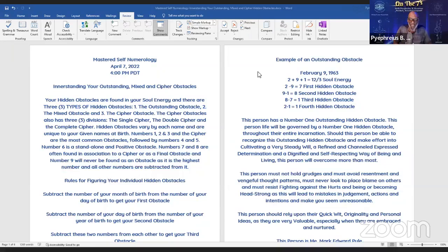That's my soul energy. Now, to figure out my first hidden obstacle, I have to take 2 and minus it from 9. Y'all see that? 2 minus 9 equals 7. That was my first hidden obstacle in my life. And when we get to the part about opportunities, I will share with you guys the timing in life that these play a part for you. So 2 minus 9 equals 7. That's my first hidden obstacle.